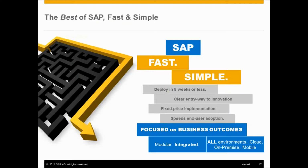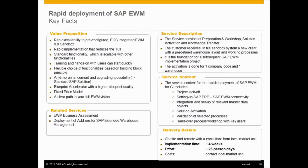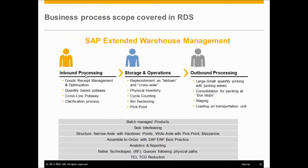We have a clear entryway to innovation. We can do a fixed price on the implementation. And with this comes value sooner, ROI sooner, and it's modular and integrated. So some real quick facts of EWM and rapid deployment: we can set up a sandbox for you, our customer, get into a rapid deployment around total cost of ownership, flexible pricing, and you can see here where we have inbound processing, storage and operations, outbound processing, all within our rapid deployment solutions, which Logistar, by the way, is certified to deploy for SAP.